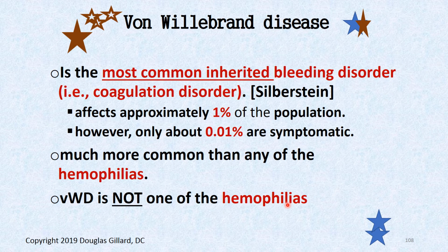And why do I like von Willebrand disease so much? It is the most common inherited bleeding disorder, more common than all of the hemophilias. And by the way, this is not a hemophilia. Hemophilias, we won't go into them. You'll get those somewhere else. But yeah, it is not one of the hemophilias. Okay, von Willebrand disease is not a hemophilia.